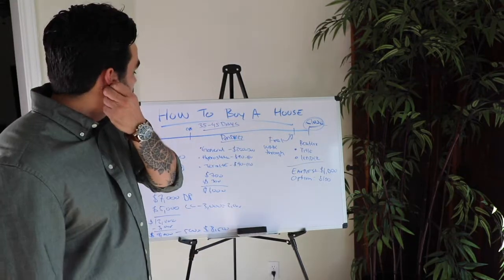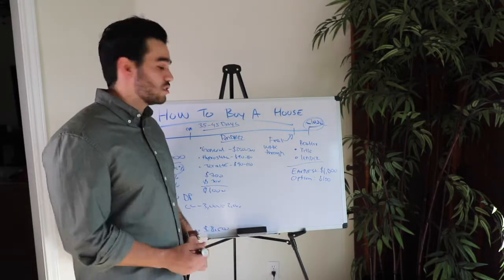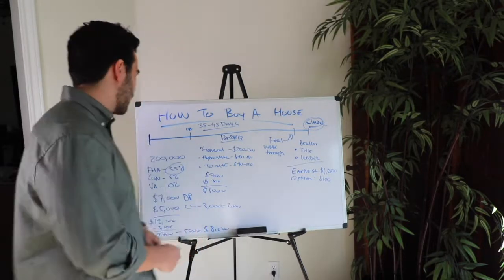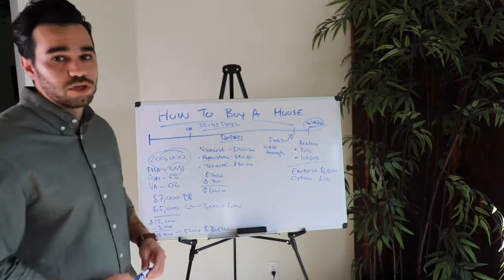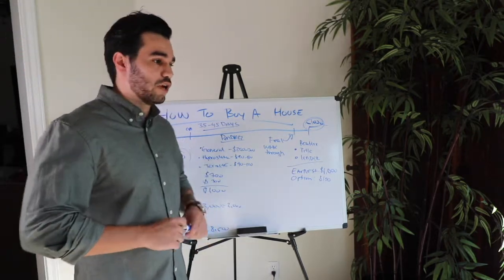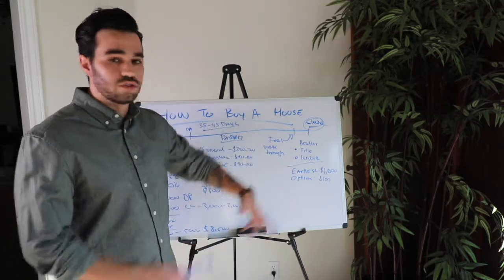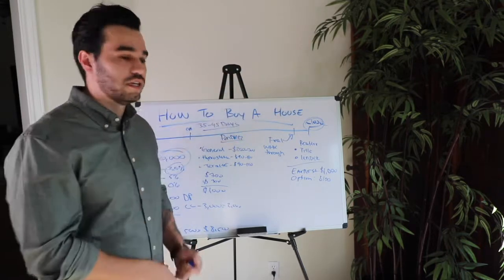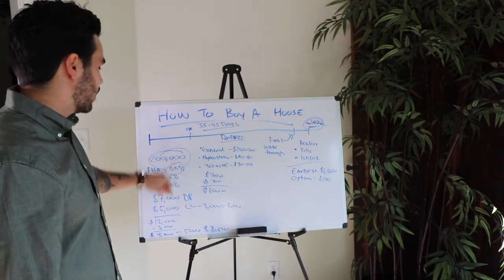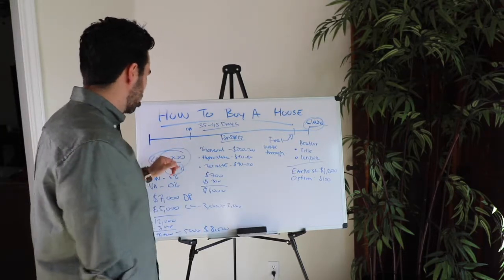Another thing in this process is that not only is the loan being processed, but the bank is also trying to find out if the house that you're buying is worth $200,000. That is what we call an appraisal. Now, the appraisal is a third party, not related to the realtor, the seller, or the bank. They hire a third party to come in and tell us if the house is worth X amount of money. So that is another thing that we're going to be waiting for.